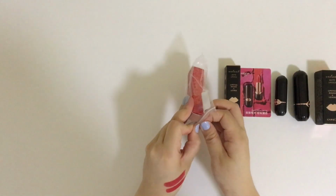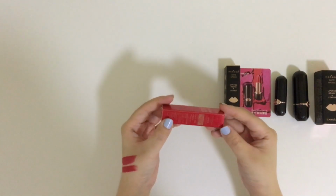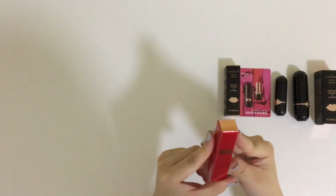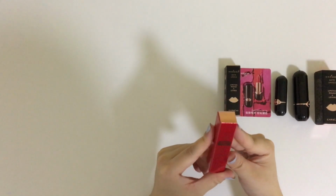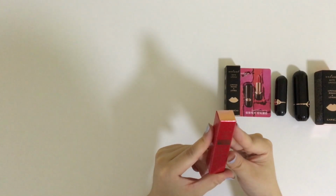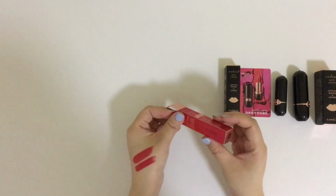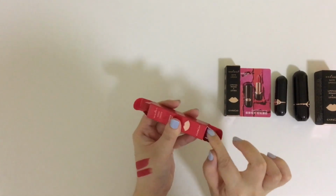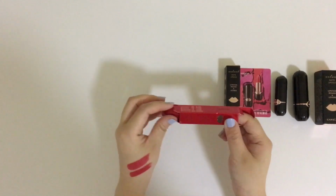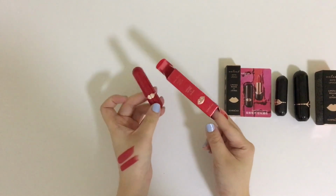So the last one, why is this one in the pocket? I don't know. This one is a freebie as well. It's a water-kissed lipstick. They gotta fix their translation because it's called a lipstick in English, but in Chinese it's all lip balm. Push it out from the other side. Okay, here it goes. Oh, look how pretty this is. This is so cute.